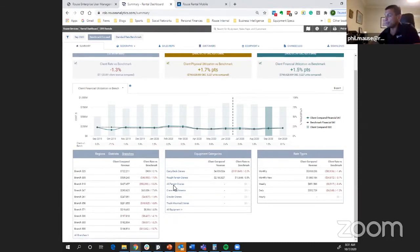Next, we look at this by major equipment category. So for each category of crane, you'll see the amount of revenue compared and the premium or discount to the industry in dollar and percentage terms. And finally, we look at it by contract length. So monthly, which is all of your monthly rate agreements, new monthly or monthly agreements billing for the first time in the current month, weekly, daily, and we just recently added the fleet cost of care integration.